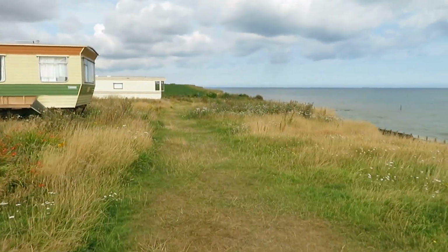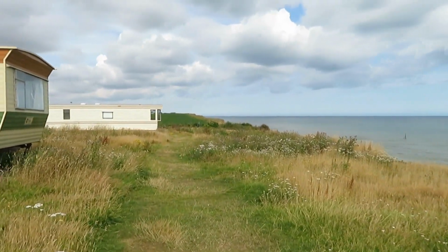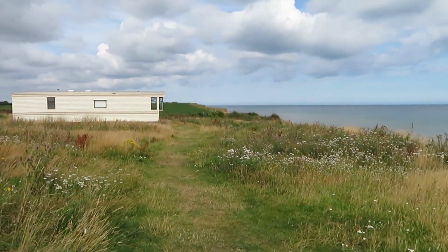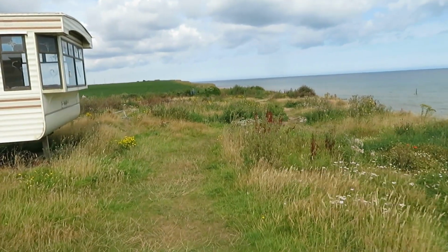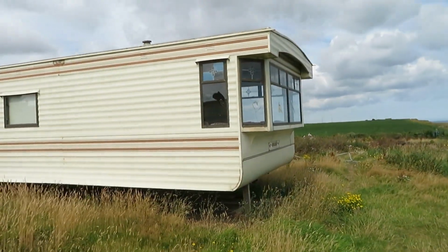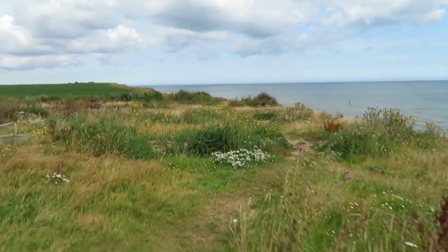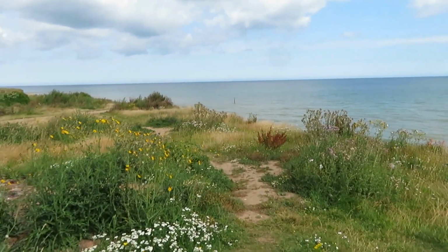Here I've joined another path that was slightly further inland, probably soon to be taken over by the England Coast Path as the recognised route. My guess is that these caravans were not removed by their owners when the site was declared dangerous, so they're just left to decay, fall into pieces like the one at Underby Creek.